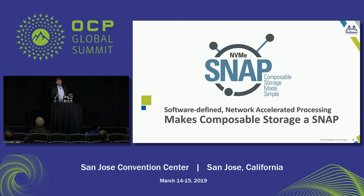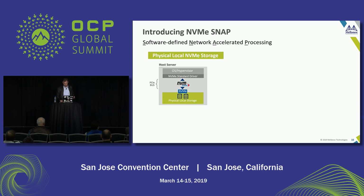And with that, I'm going to switch on to what we announced this week, which is Snap. Snap stands for Software-Defined Network Accelerated Processing. And in this case, what we're announcing was NVMe Snap. So Snap is a general concept that we can accelerate and virtualize things, I/O. And NVMe Snap, we've done it first with storage. So we really make composable storage a snap.